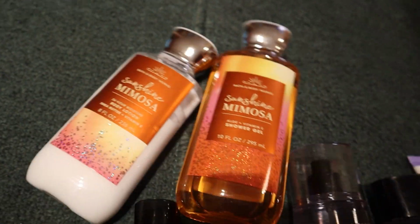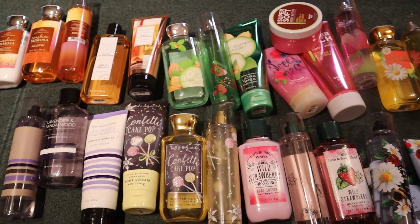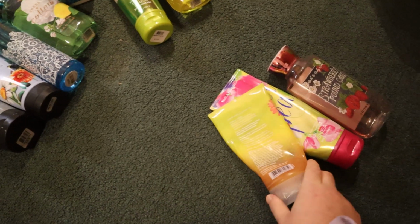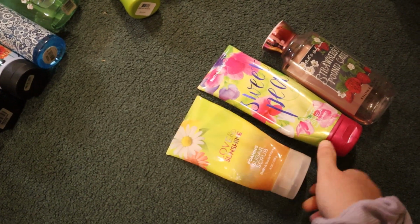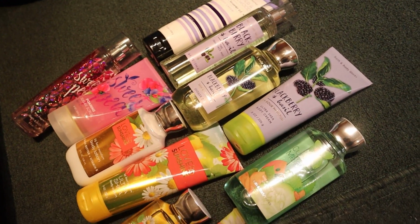So we're gonna keep all of those. So here is all of the spring body care that I'm going to keep. Down here are the ones that I'm going to add to my use it up pile. And then the ones over here are the ones that I'm going to declutter.